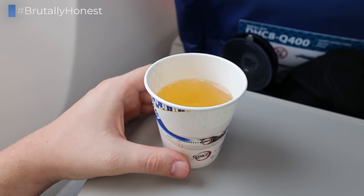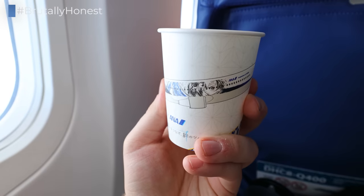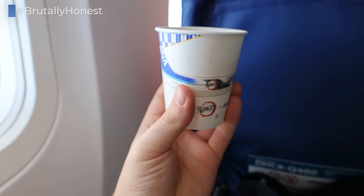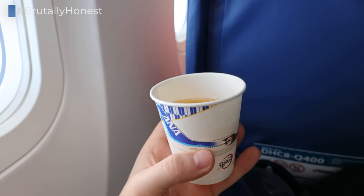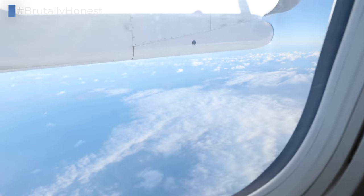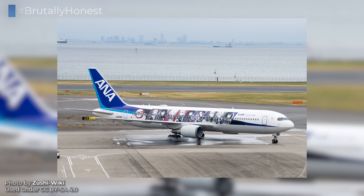Complimentary non-alcoholic beverages are offered on all ANA domestic flights, with a selection including coffee, hot or cold Japanese tea, water, apple juice, and beef consommé. I just went with some cold green tea, which came in this Demon Slayer-themed cup. ANA currently has a Boeing 767 flying in a special Demon Slayer livery. Pretty cool.